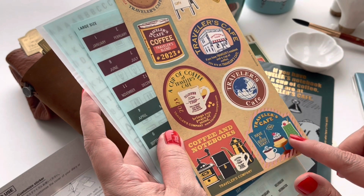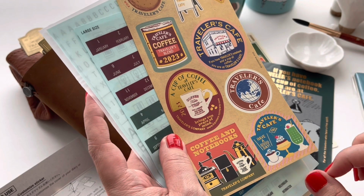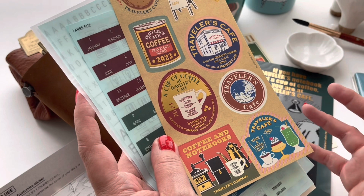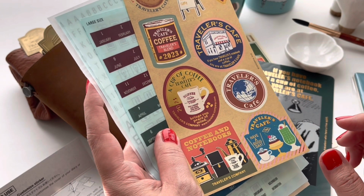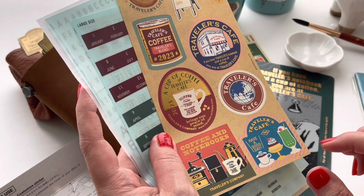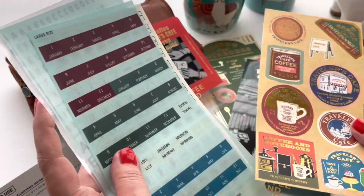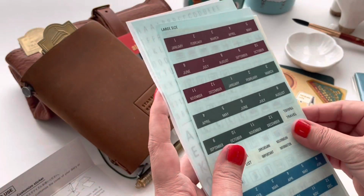Also, the Passport line is more of the desserts, which is super cute. But me personally, I usually focus more on the coffee aspect of things, so I didn't buy all the dessert line this year. But if you're more interested in sweets and desserts, maybe at a cafe, you might like the Passport edition. So in this kit, it comes with the limited edition stickers.